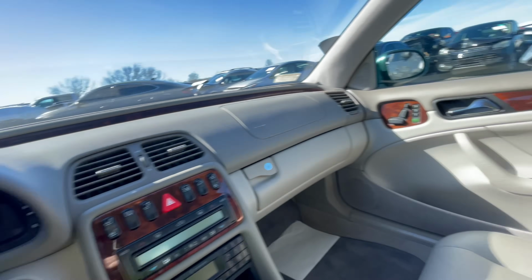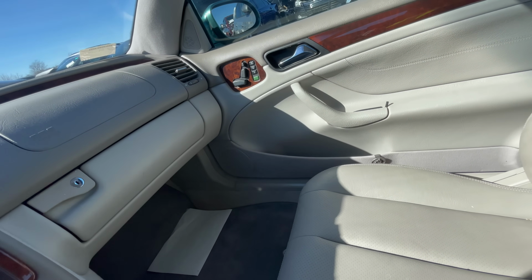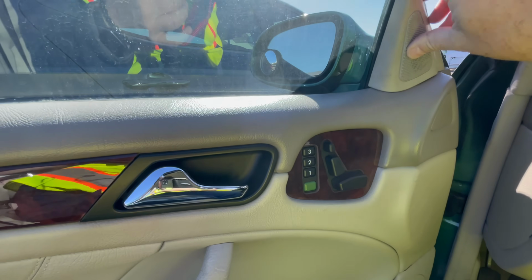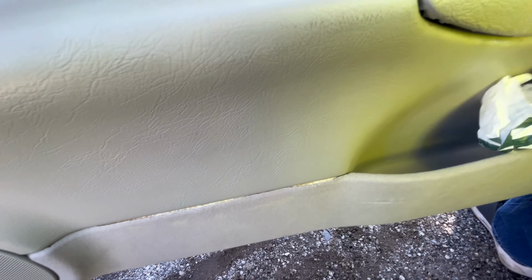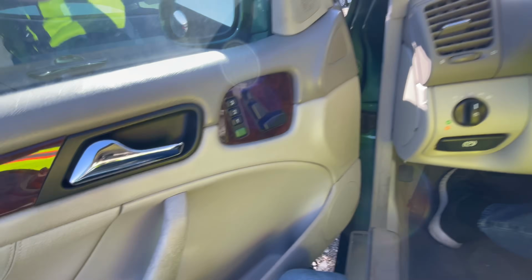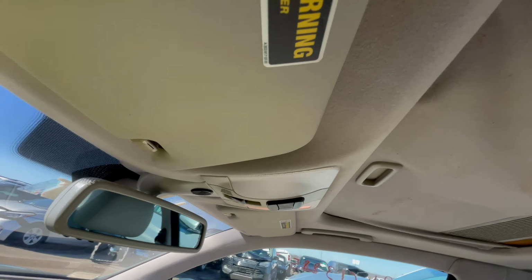Wow. Okay, now usually on these, this piece right here lets go, okay? The piece in the back lets go on the little quarter panel as well. These things, lots of times, are broken. And always the little material that kind of goes through here. Let's go. This is incredible, though. Okay, and of course, here we go.